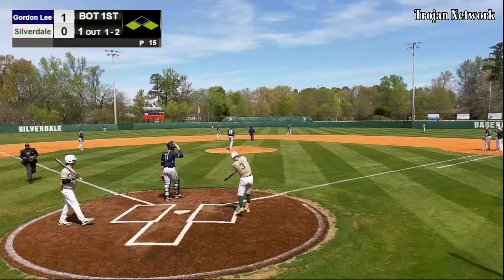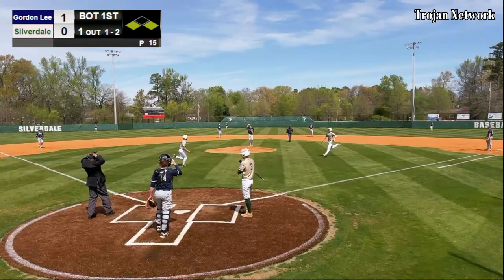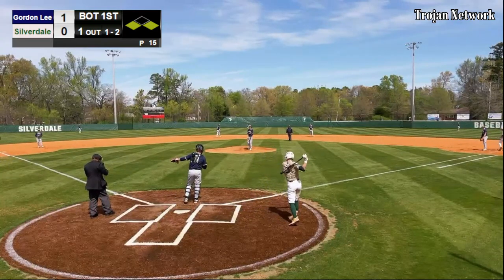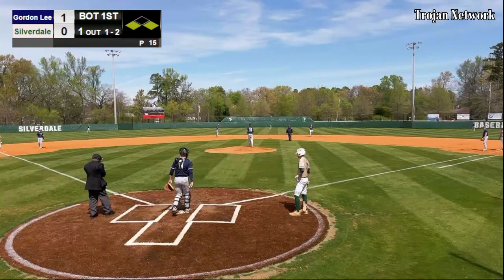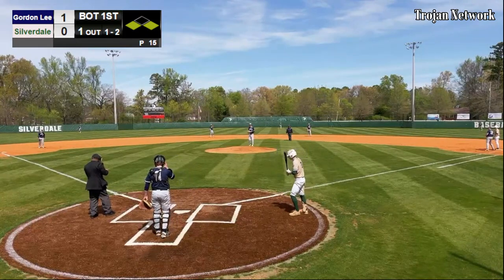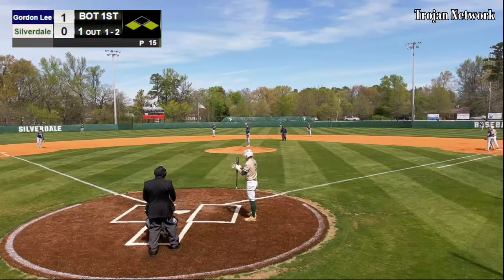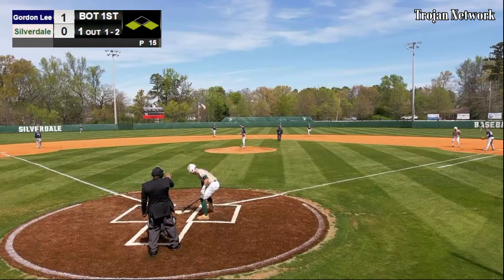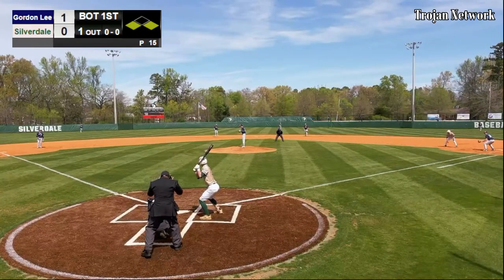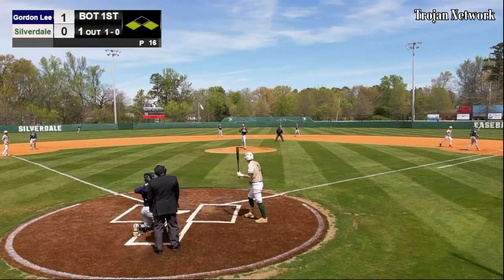Come on, Hope. Now that is Mark, second baseman, number 3, Owen. Hey, great hit, son. First and third, one down. Fastball misses out.